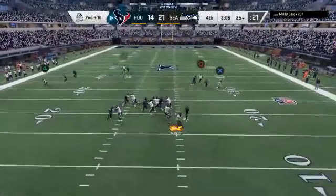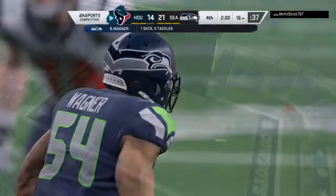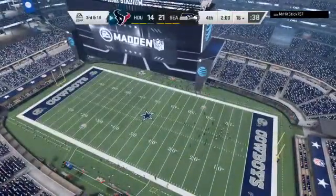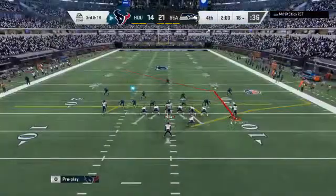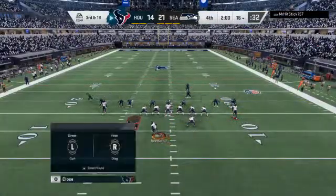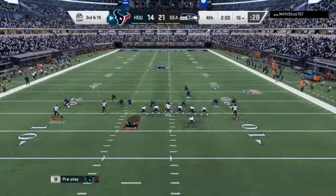Watson going to throw again. Pressure comes. He's taken down by the Seahawk defense. Bobby Wagner in there to take him down on what will take us to the 2-minute warning. So it's Texans football as we welcome you back. They face a critical 3rd down now, needing a score here in the late going.